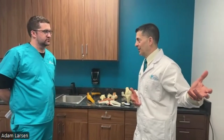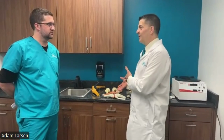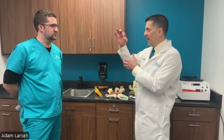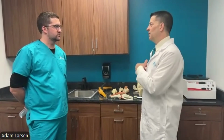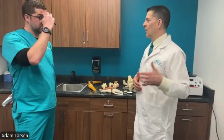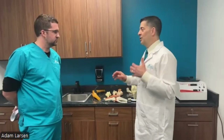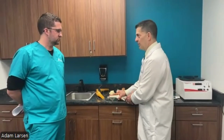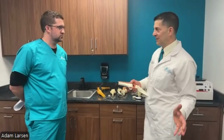Now, the x-rays are important, or the MRI is important, and we look at those as well, because if there's a loose body floating around in there, something loose and it's made out of bone, you're going to see it on the x-ray. If there's arthritis, you're going to see that much better on x-rays than you are on an MRI. If it's a torn ligament or meniscus, you're going to see that on an MRI. You're not going to see that on an x-ray. If it's stress or microfracturing, little soft spots in the bone, you're not going to see that on an x-ray. You're only going to see that on an MRI.